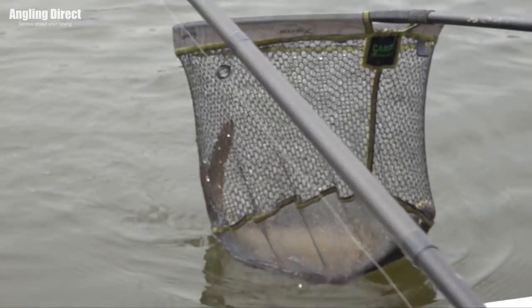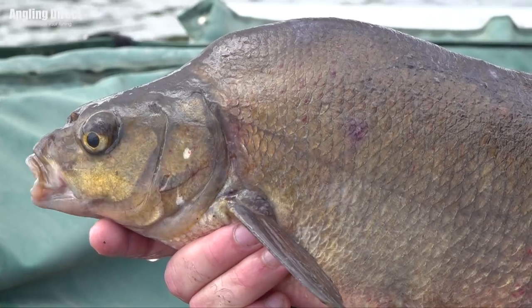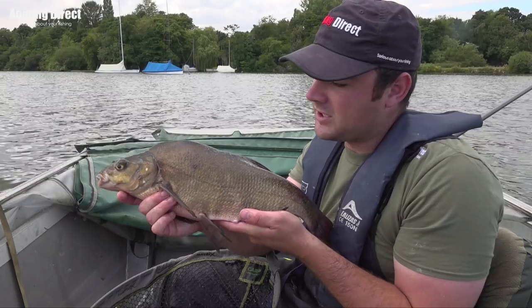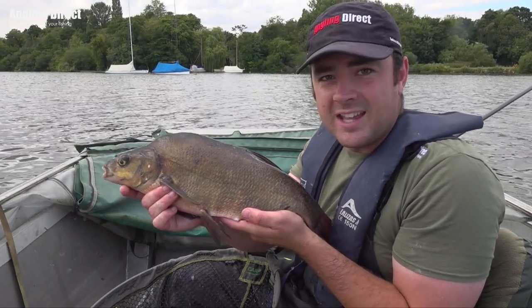Well, there we have it. What a brilliant way to end the morning's fishing on the broads. Fishing like this keeps us coming back year after year, and you really can see why. We've had loads of smaller fish, loads of roach, loads of skimmers. We kept a few bigger bream back, but it is hot today.